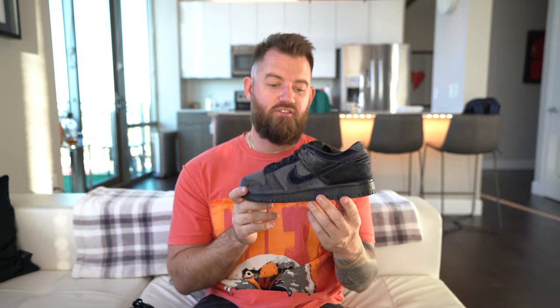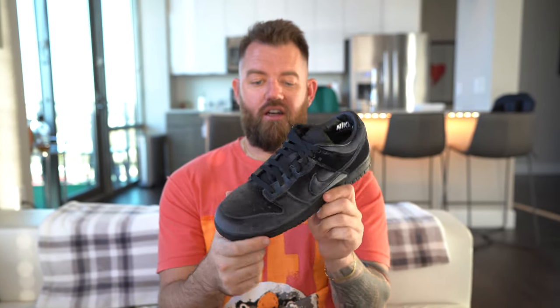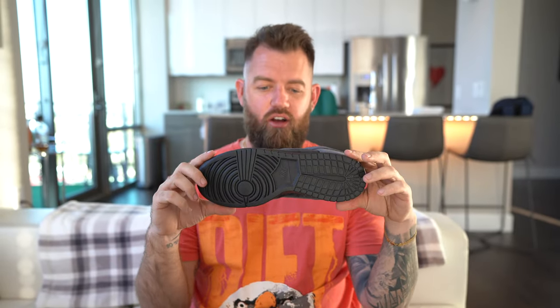But guys, this is one that I think you should check out. Prices right now are around $300 maybe. Probably get them under $300 if you find the right seller. But this is one, I just think the all black, it looks so crispy.